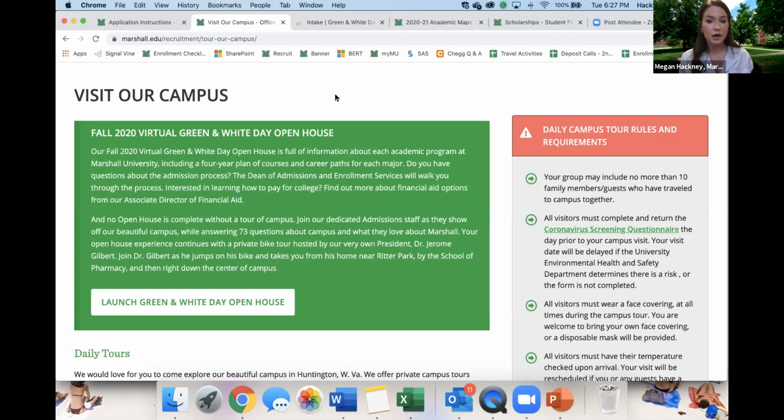There are videos of each dorm room option that we have, so a video walkthrough of the layout. There is dimension information and measurements. Along with housing stuff, there is meal plan information and breakdowns of all of that. So definitely encourage you to sign up.